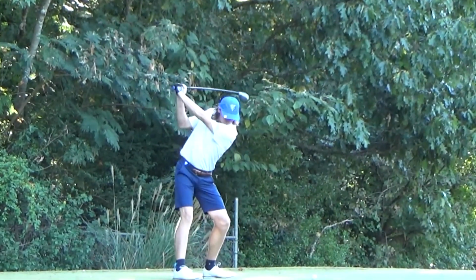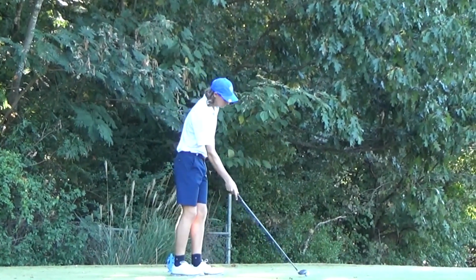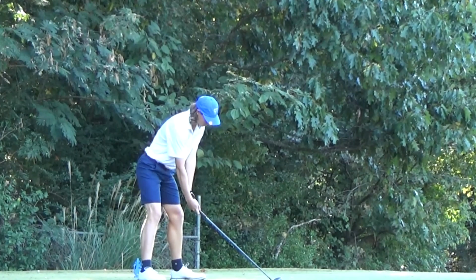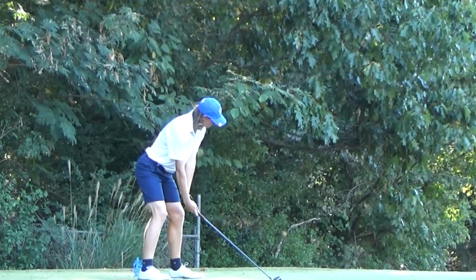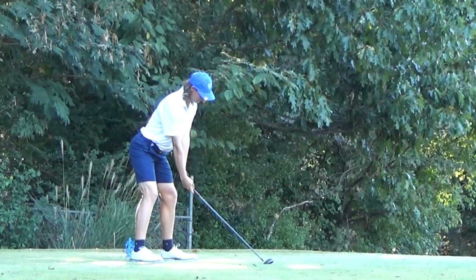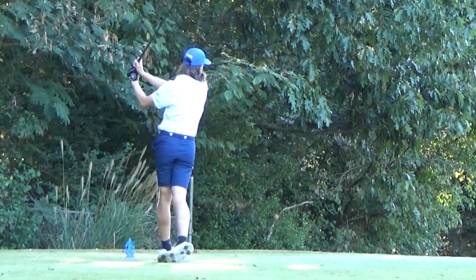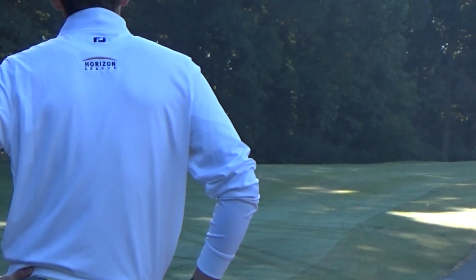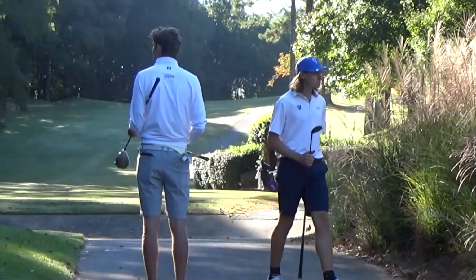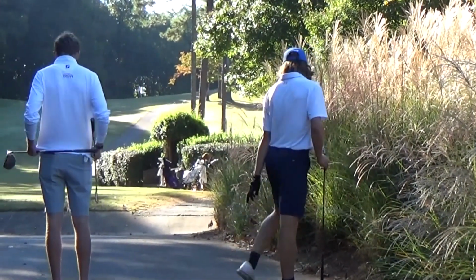It's about 18 yards up the hill. 246 to reach the fairway bunker on the left. 271 over it. Flirting with the left side. There's trouble over there. And he hasn't hit the fairway yet today, as Connor in the early going. Still 31 holes left on day one.